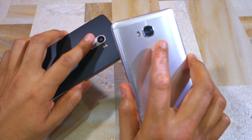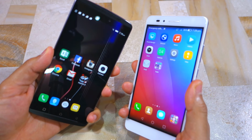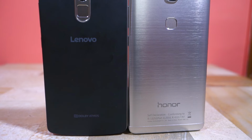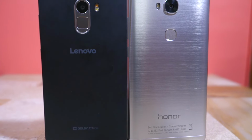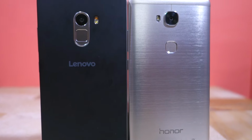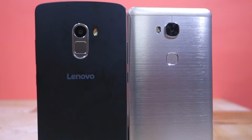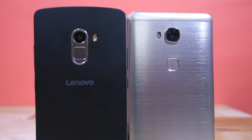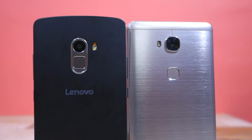The performance of the fingerprint scanner of both these devices is top-notch, and they are equally matched in this department. Let's now talk about the camera of both these devices. Both phones come with a 13 megapixel rear shooter with a two-tone dual LED flash. However, the Vibe K4 Note's camera has an f2.2 aperture, while the Honor 5X camera has an f2.0 aperture. Both phones also come with a 5 megapixel front-facing camera.